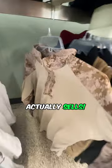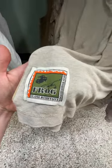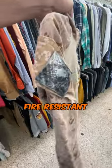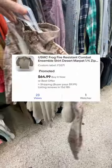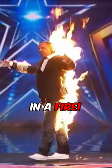Military clothing actually sells. This piece had that style and this writing on the inside tag. I looked up these exact numbers and found out that this piece of clothing is fire resistant and will sell for over $50 used. Used! That means somebody wore this in a fire. Well, maybe.